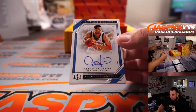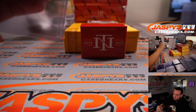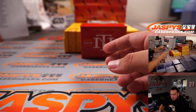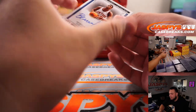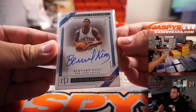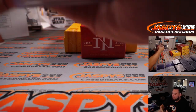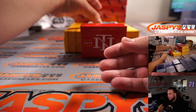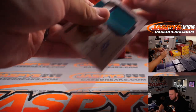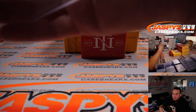Allen Houston to 75. Back-to-back for the Knicks. How about three in a row for the Knicks? Good lord. Bernard King to 75. Big dog Rob, there you go. Back-to-back-to-back. We have the 75 Caleb Martin. Little RPA, horizontal RPA. 67 out of 75. That is for the Hornets. Sinjin.